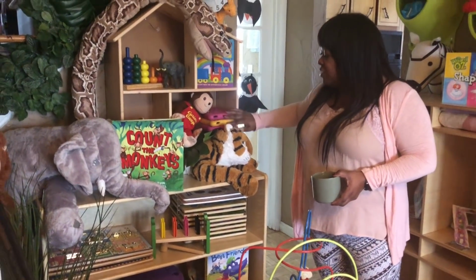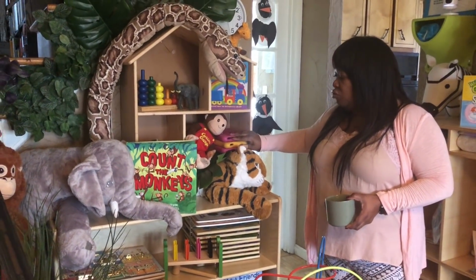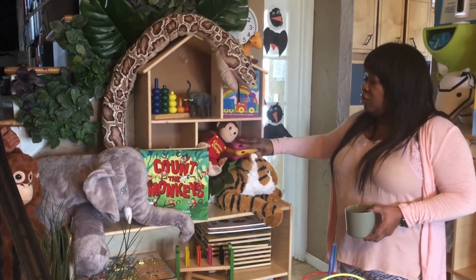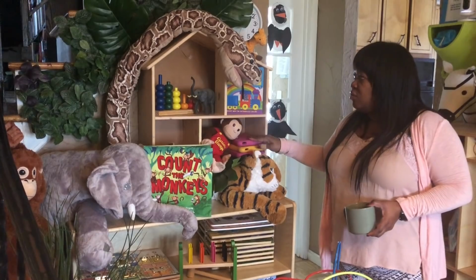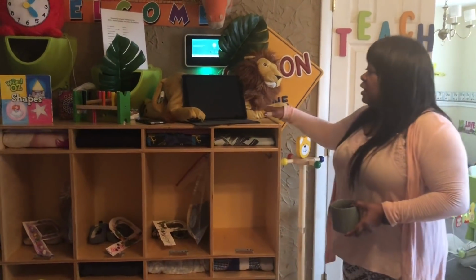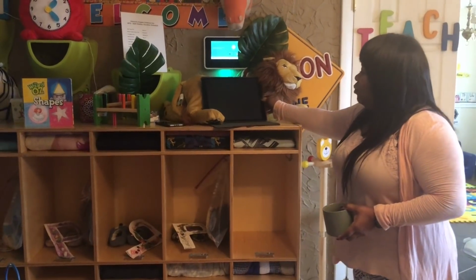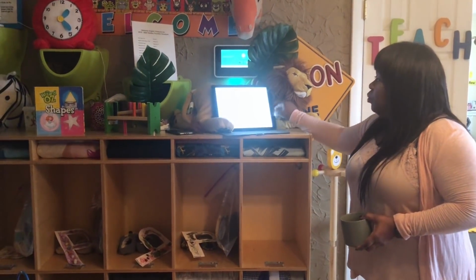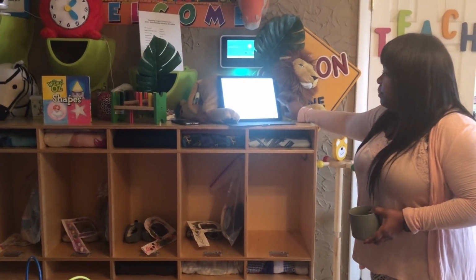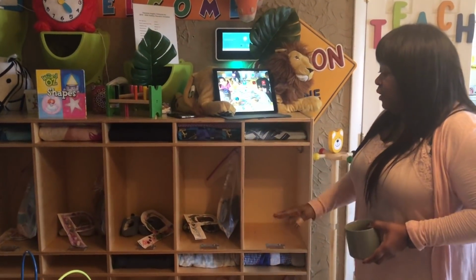Here I have tablets for the children, so sometimes they can look at some educational programs on the tablet while they're waiting for the parents as well. When the parents come in the morning, they usually come in, take off the children's shoes, and then they come here, and we have an app here where they sign their child in. So they sign their children in, they clock them in, and then they take off their clothing.